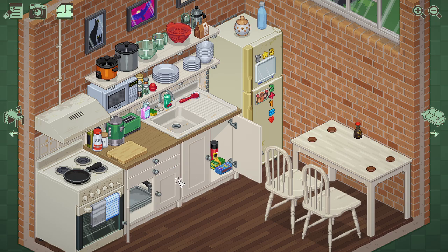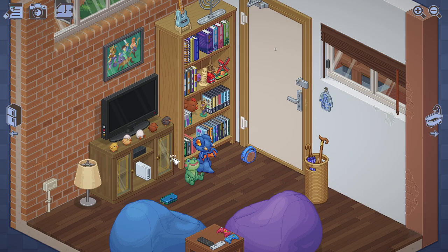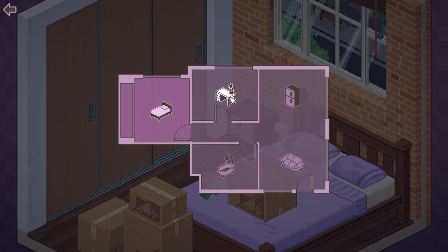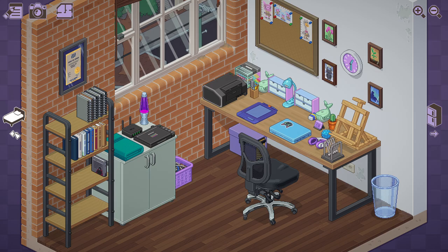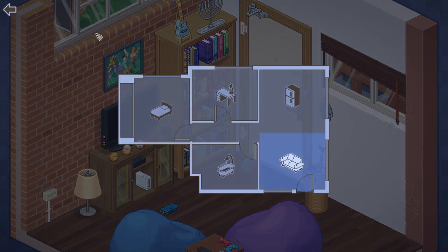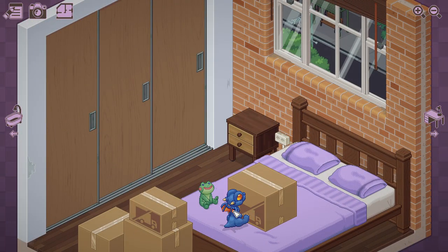Alright. Alright, let me fix this up. There you go. See, I made it count 1, 2, 3, so it's fixed now. I mean, I think these belong in a bedroom and not an office, but... Okay, put them on the bed.